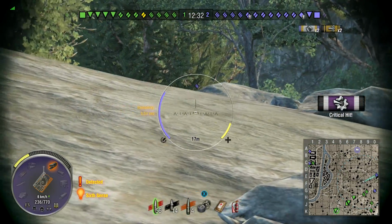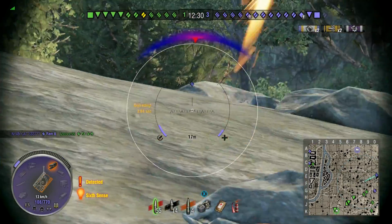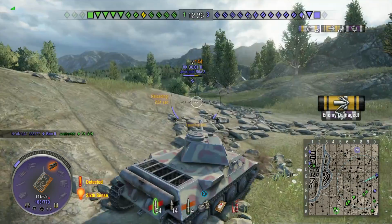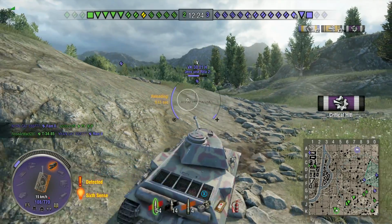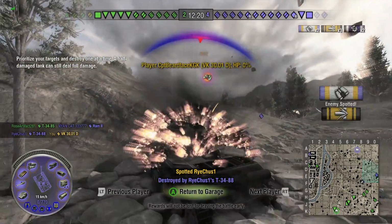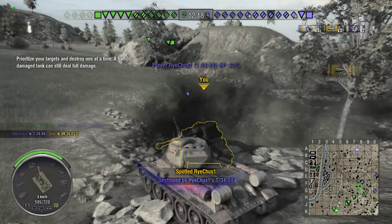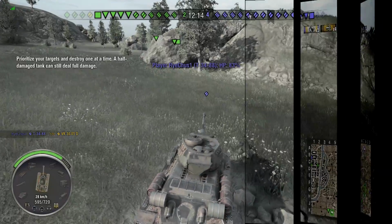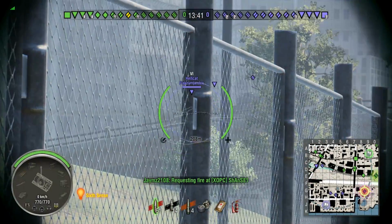I'm trying to get shots on the 3001H, but every time he hits me, he penetrates, and I'm trying to snapshot, and this is not the best tank to do that in. And that's when I noticed that guy just coming up and over that rise. So that one was a short and not so sweet match.